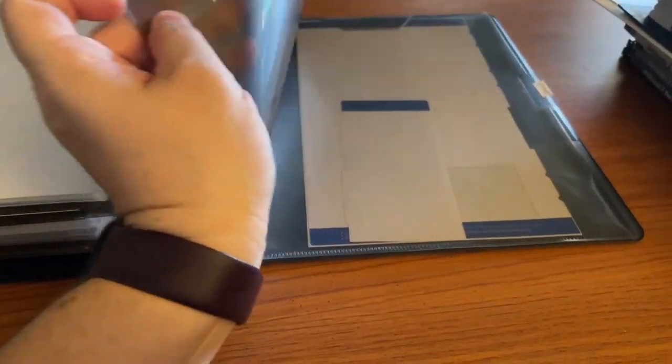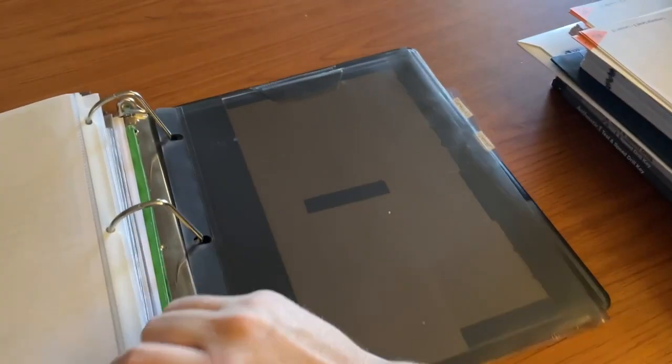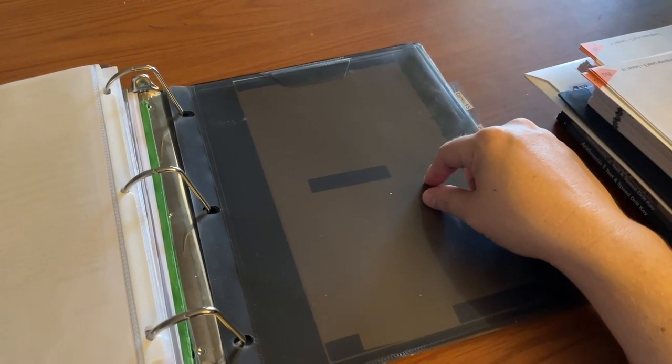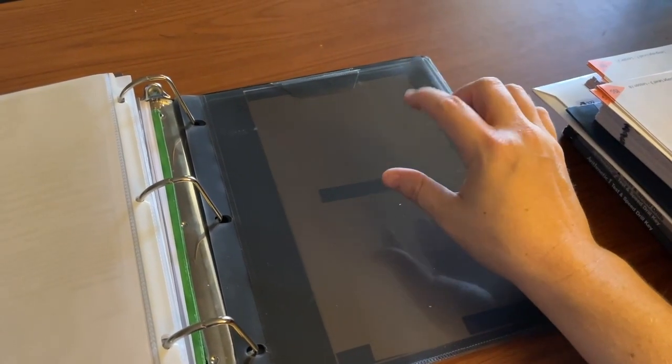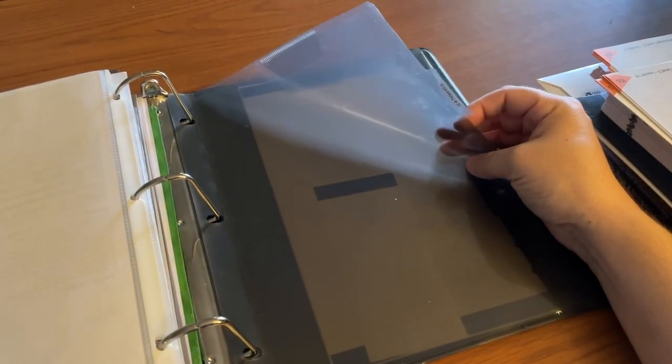And then we have our contacts. Now, I have already made a list of contacts, but Walmart has not had any paper, and my printer is out of paper. So I ordered some paper from Amazon. It should be here tomorrow, and then I'll be printing out our contacts lists.